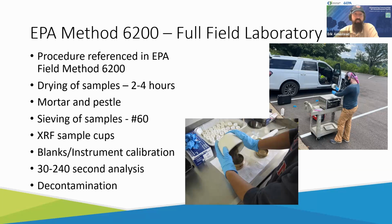But as you can see in some of these steps, you generally dry these samples in an oven for about 2 to 4 hours. You're going to grind it down with a mortar and pestle. You'll sieve it through a number of screens, but usually down to about a number 60, and then place it in XRF cups, which are some of those plastic cups you can see in the background of one of those photos. It's a 5-gram sample of soil that ends up in there. And that's what is then analyzed on the XRF.